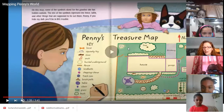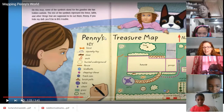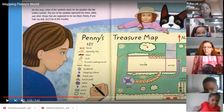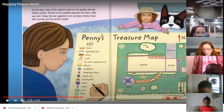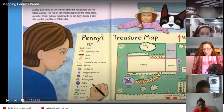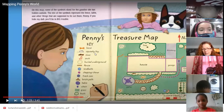Oh, look, here's the yard. Oh, and she called it Penny's treasure map. Look, Penny's treasure map. Here's the house. So if you're like a bird flying down or an airplane looking down, here's the house, the garage, the driveway. Looks like a path. Patio.